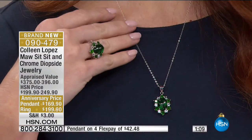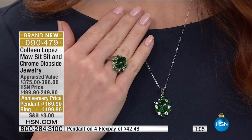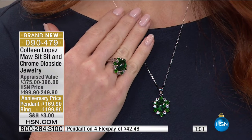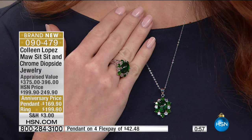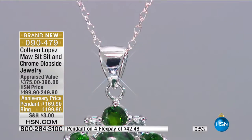They're finally opening up the borders. We're finally able to start importing again from Burma. But moss sit sit, for all intents and purposes, is not available anymore. Moss sit sit is mined out. So the only way you get this stone is you have to know somebody. It's really who you know in the gem world.